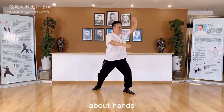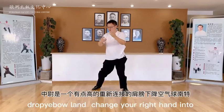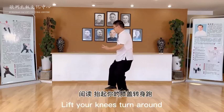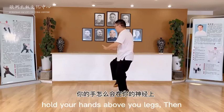Now about the hands. Wrapping crouch and buckle foot. Left hand is a little higher. Relax shoulders, drop elbow, and change your right hand into a palm from a fist. Then lift it, just like holding a book reading. Lift your knees, turn round, and then open your shoulders and elbows. Hold your hands above your necks.